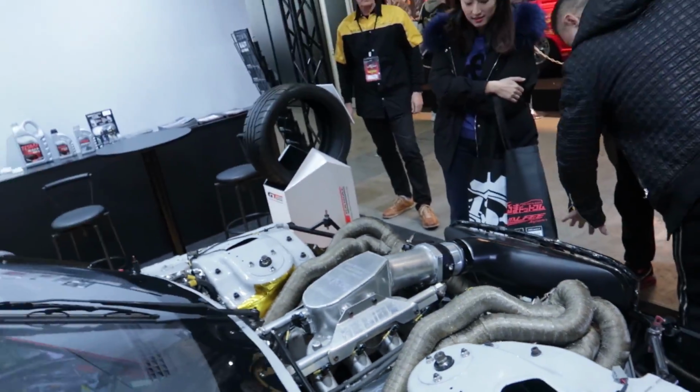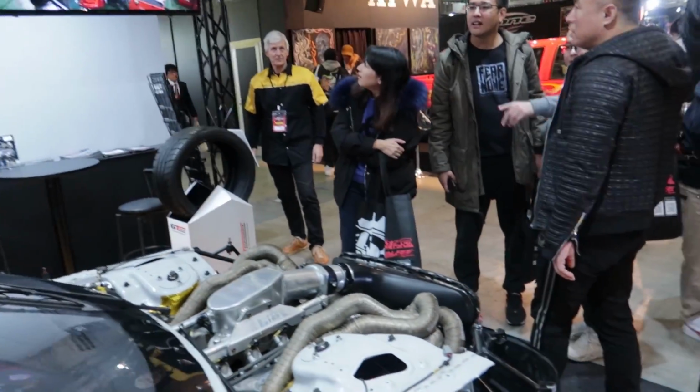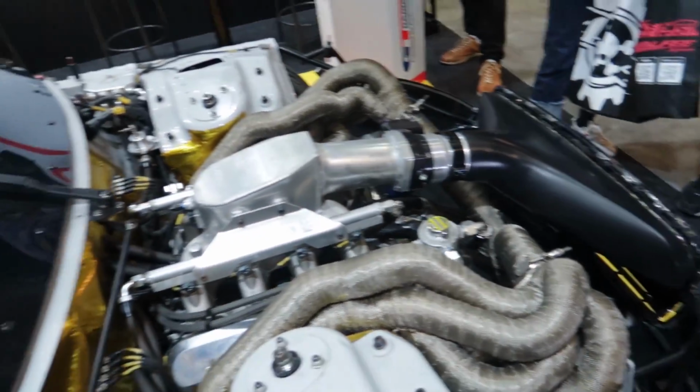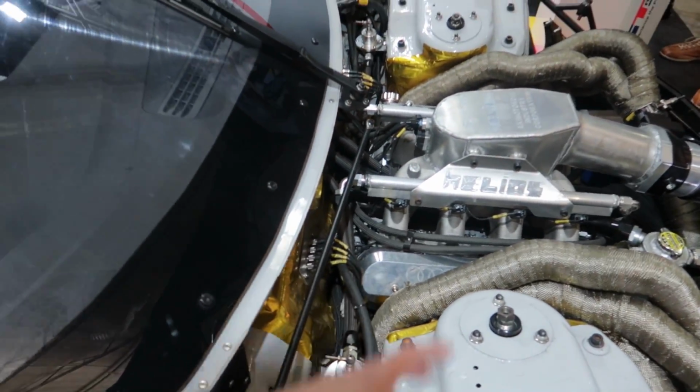So cool seeing V8s with insane headers like that out here. So kind of rare to see that type of setup here. Like, I'm literally mind blown right now. So cool. I guess you got to do that type of header because that's the only way you can bring it out. The Aldi V8.